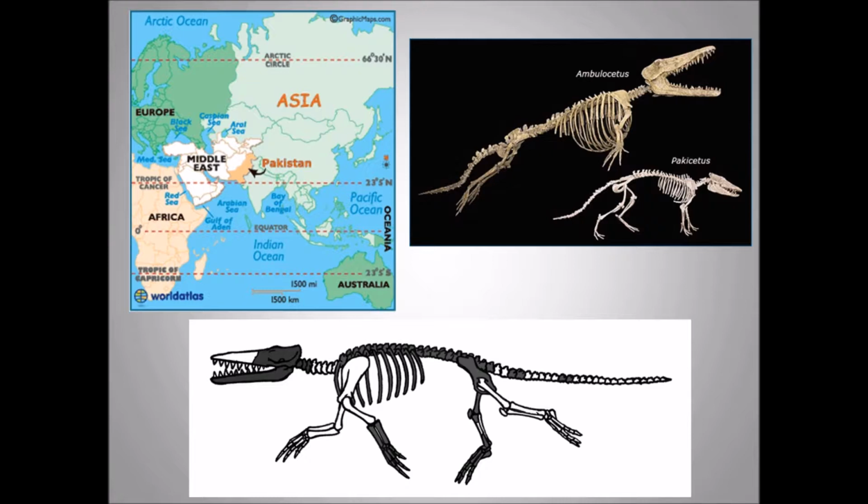But overall, the skeleton remains of Ambulocetus have been very minimal, so not a lot has been found. We got a few tail vertebrae, but one hind leg was completely found. Bits of the other hind leg. We got a complete front limb. The humerus, so the upper arm bone, the shoulder blades. Bit of the neck vertebrae, and then you got the teeth and the snout of the skull.